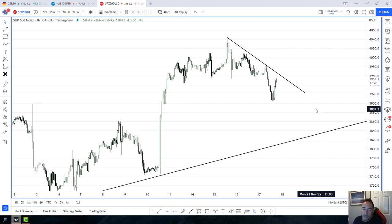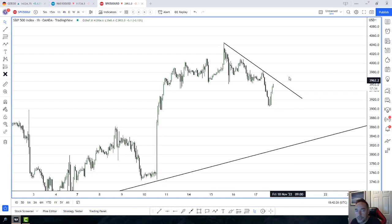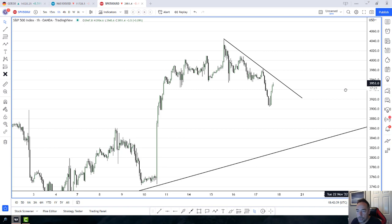So a couple of things you can do. You can look for potentially price may come and bounce off this trend line. You could use fib levels, or if you've got the time, you can look at the 1 hour and look for the break of cycle, the change of cycle, and trade that first lower high. But either way, guys, for me, the DAX, NASDAQ, S&P, they're all looking bullish. It's just getting into the trade.